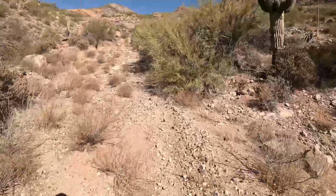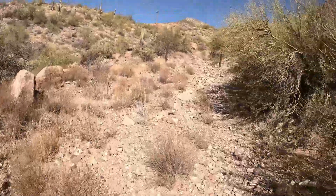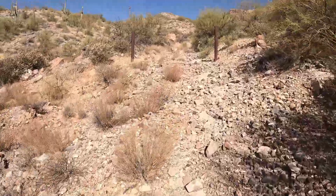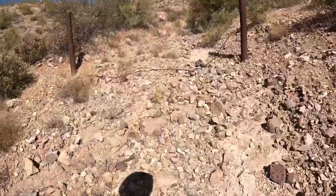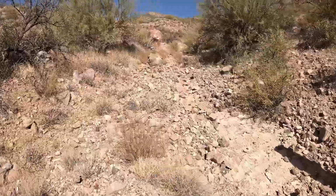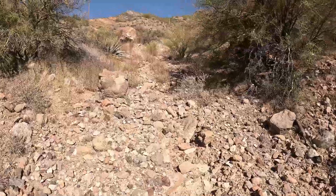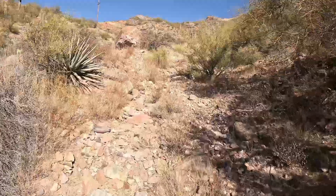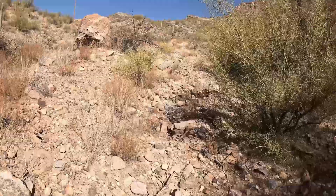The weather's beautiful today. It's in the mid to high 60s, maybe low 70s. Okay, so I'm guessing this right here used to be an old mine access road. You can see years of storms have just completely washed it out, and it's not really a road anymore, but we're getting there.